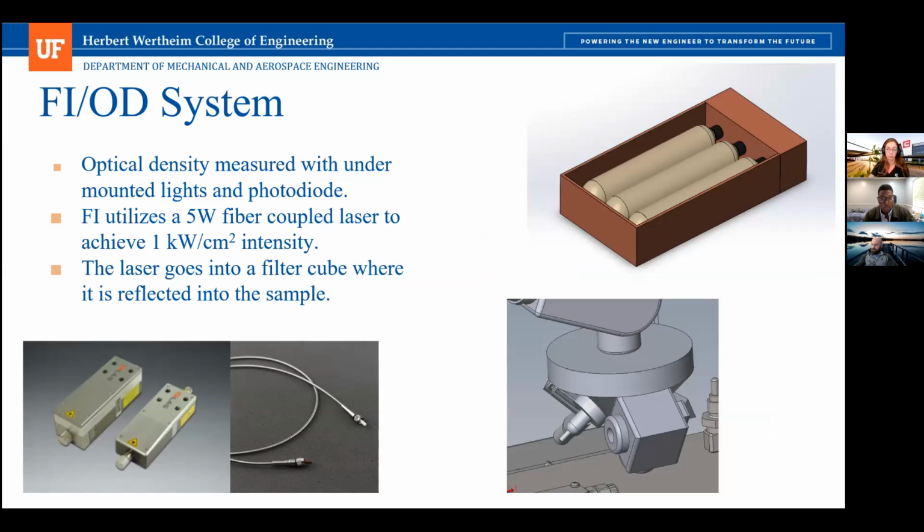So we have the FIOD system. For optical density, we elected to have lights underneath the well plate. So the well plate sits on a clear acrylic holder that ideally will be frosted on the bottom, so it will also act as a sort of diffuser to get some better, more even light spread. Then attached to the arm will be a photodiode, and that'll be able to go over each well and measure the light intensity that passes through the well. So you can do it beforehand, before you do anything, and you can get a calibration measurement that you can do however often you choose.